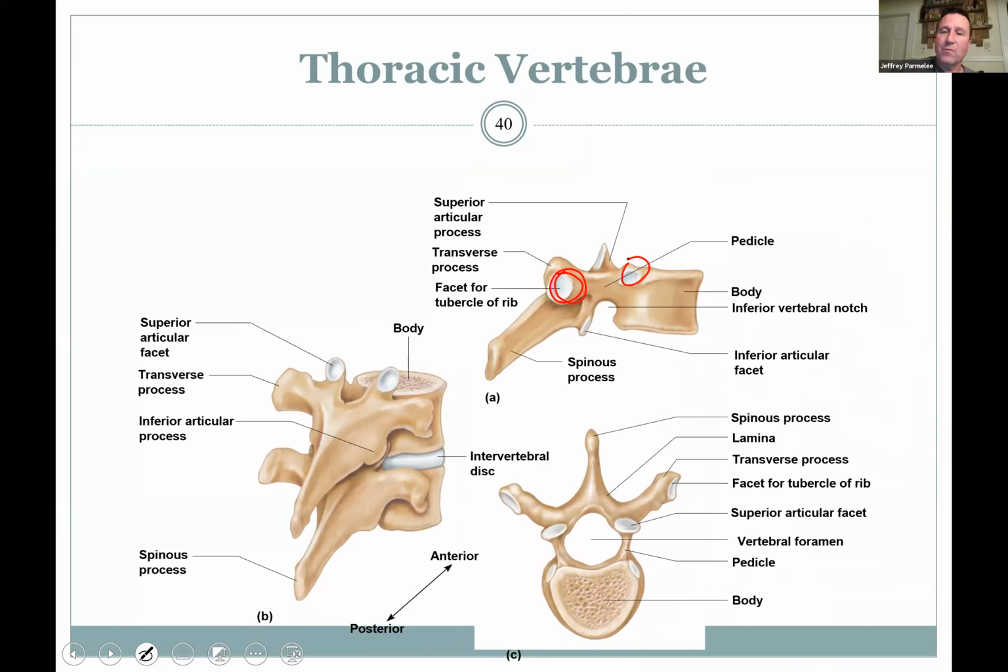And so you're going to see the rib sits here, here's the head of the rib, and then there's a little tubercle of the rib that comes out here. So these are the 2 points of articulation of the ribs on either side. But generally, I can tell a thoracic, it kind of looks like an elephant. Do you see an elephant here, with the nose coming down and the ears coming out? So the spinous process of thoracic vertebrae points downward sharply. And we just number them T1, T2, all the way down to T11, T12.